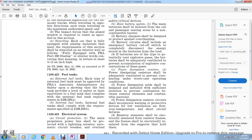Power dissipation resistors. Power dissipation resistors shall be adequately ventilated to prevent overheating under the worst case operating condition. The power dissipation grids shall be designed and installed with sufficient insulation preventing combustion between resistor elements and combustible material. The power dissipation resistor circuit shall incorporate warning protection devices for low ventilation airflow, over temperature, and short circuit failures. 4. Resistor elements shall be electrically insulated. Resistor frames shall be electrically insulated from the support that holds them.